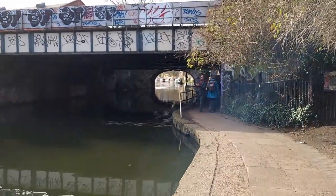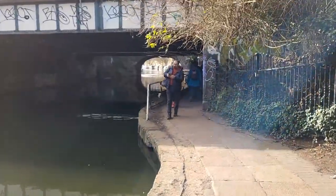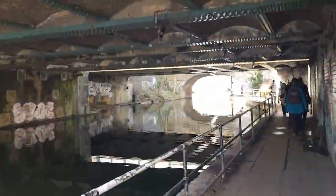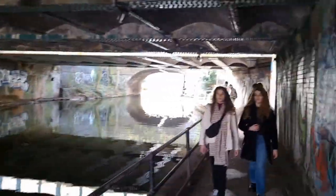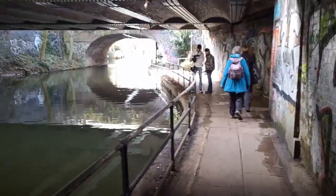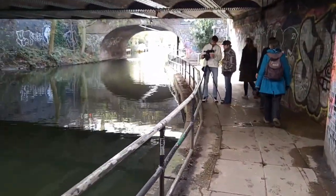Also picked a beautiful day for doing a walk like this. The sun is out, and even though it's winter, midwinter, it's beautiful. You can hear the wildlife as well. Oh, and you've also got other people out and about filming.